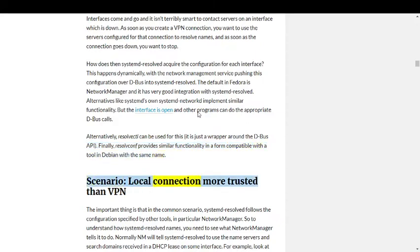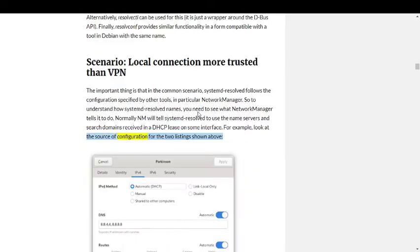Scenario: local connection more trusted than VPN. The important thing is that in the common scenario, systemd-resolved follows the configuration specified by other tools, in particular NetworkManager. So to understand how systemd-resolved resolves names, you need to see what NetworkManager tells it to do. Normally NM will tell systemd-resolved to use the name servers and search domains received in a DHCP lease on some interface. For example, look at the source of configuration for the two listings shown above.